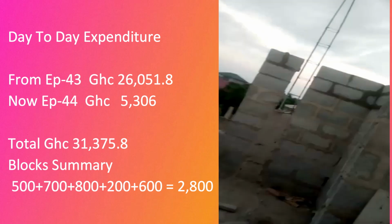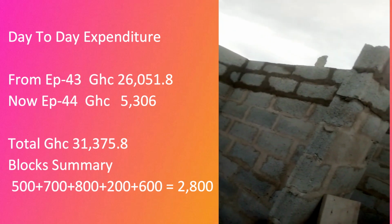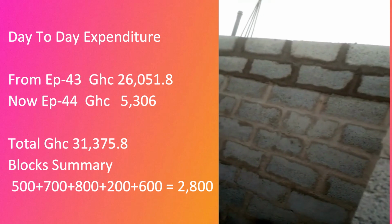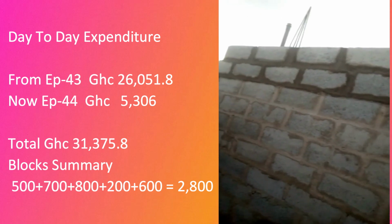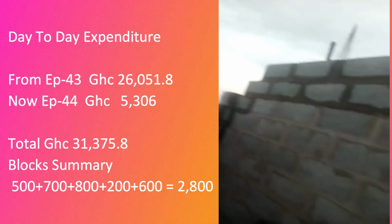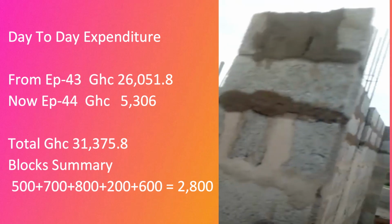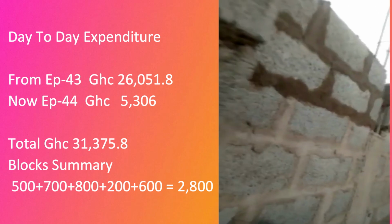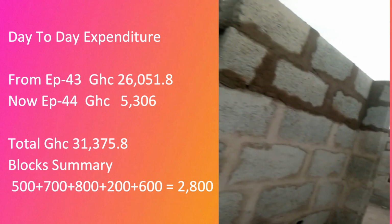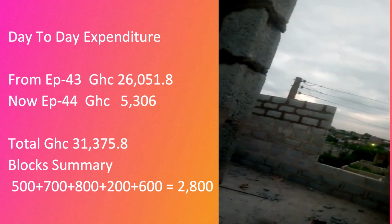All right. So my day-to-day expenditure from when I started the block work, from the decking up to this level. From episode 43, our total expenditure was 26,051 Ghana cedis, 8 pesewas. Now, in this episode 44, the expenditure here is 5,306 Ghana cedis. Putting it together gives me a total expenditure of 31,375 Ghana cedis, 8 pesewas.